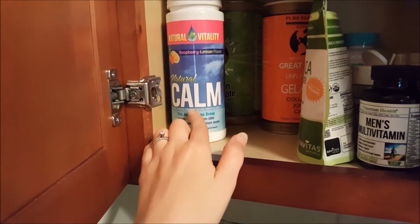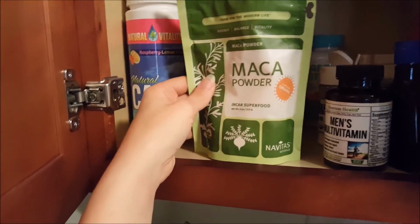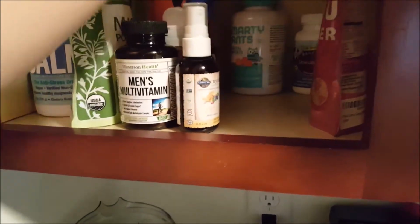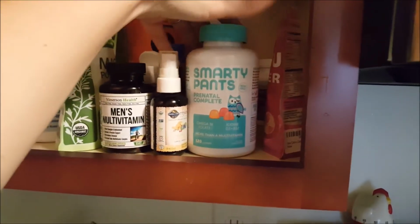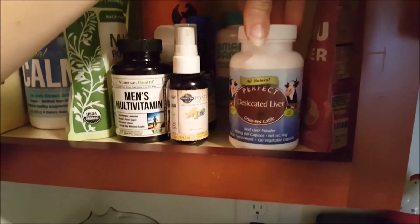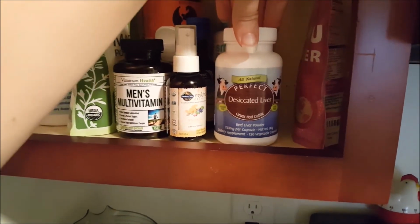This Natural Calm is magnesium, and that's raspberry lemon flavor. This maca powder I use to balance my hormones, and I put that in my tea every morning. This is my husband's multivitamin, my stevia, my vanilla, my vitamin D supplement. I always just take a prenatal just because I'm always trying to get pregnant anyway, and so I just find that this is practically the same amount of stuff that's in a regular woman's multivitamin. And my Camu powder, which is vitamin C, and then there are some liver capsules in here, which I am not a huge fan of, but I should be taking them.